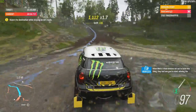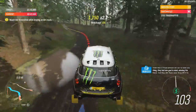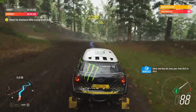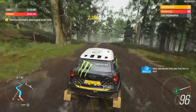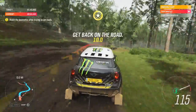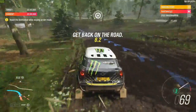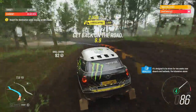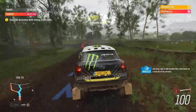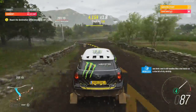When Mini's X-Raid division set out to build this thing, they had one goal in mind: winning the Dakar. And they did, every year, from 2012 to 2015. It's designed to be driven for 2 weeks over deserts and badlands, 5 kilometers above sea level. And it still handles like a hot hatch on a nice bit of dry ice.